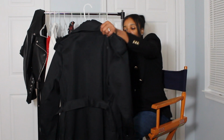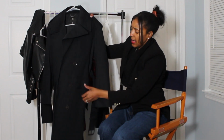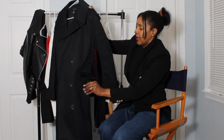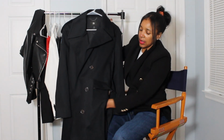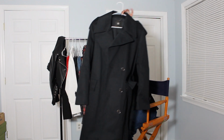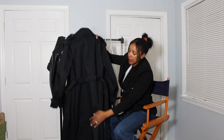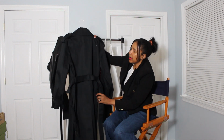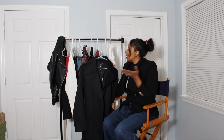I got it on sale. It was a steal, I feel. It's really nice, the quality is nice. It's heavy. It has pockets on the side and also a snap pocket as well. And this trench coat I'm going to have for years. It has a slit in the back. It's a really nice, heavy, quality coat, and I could wear this again with my holiday dress.